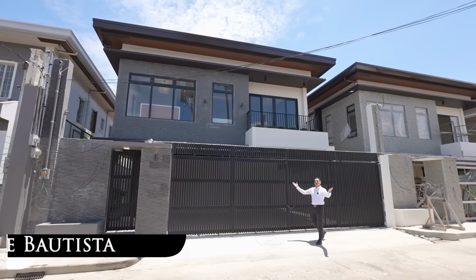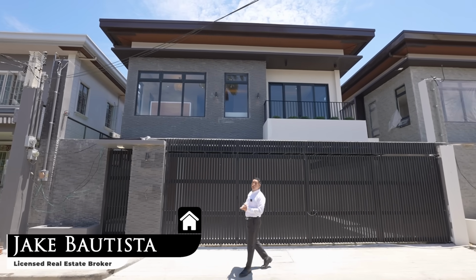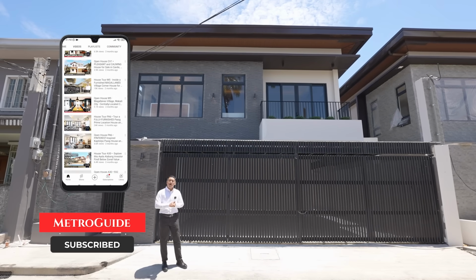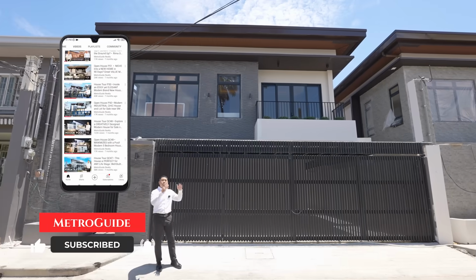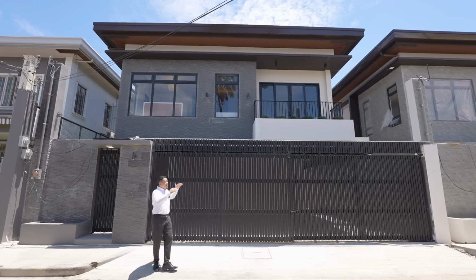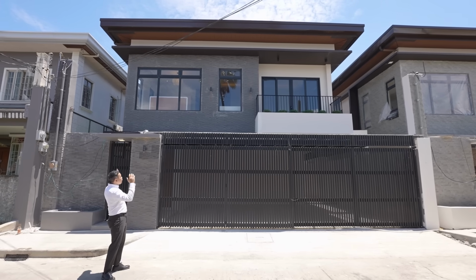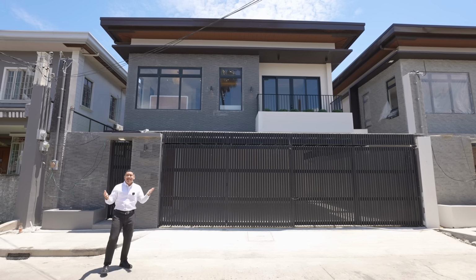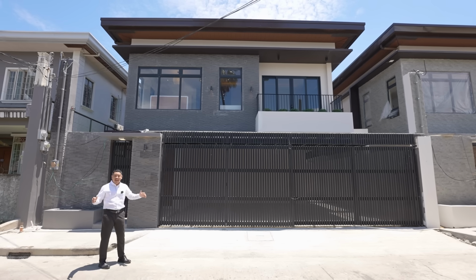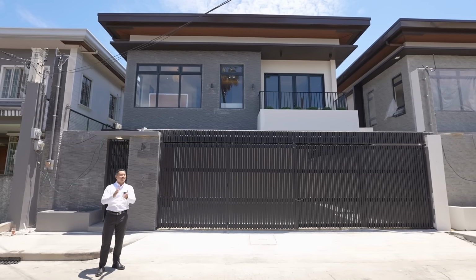Hi, this is Jake Bautista from MetroGuide Realty, and today we are bringing you a brand new, fully furnished, well-made, modern house and lot for sale located here in Paranaque City, Metro Manila. This is part of a three-house development, and this is the first house that's listed in the market. It's also fully furnished as a model unit. So join us as we begin this tour.